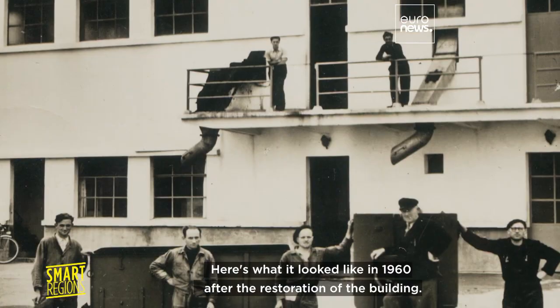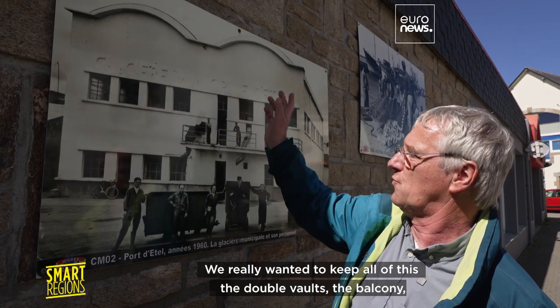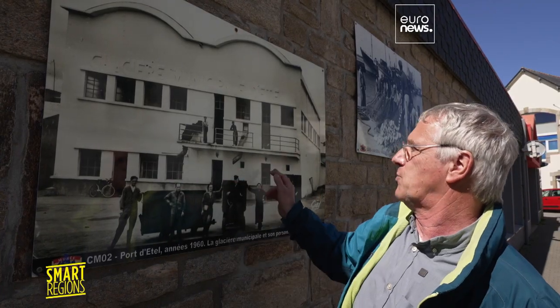Here's what it looked like in 1960. After the restoration of the building, we really wanted to keep all of this: the double vaults, the balcony which allowed the ice to be loaded, all the entrances and the doors have been kept.